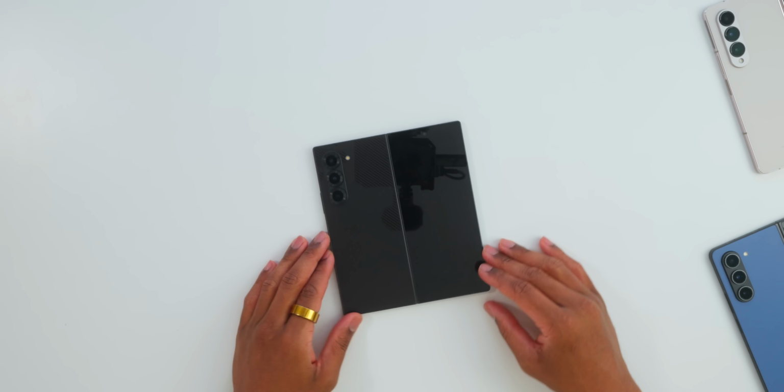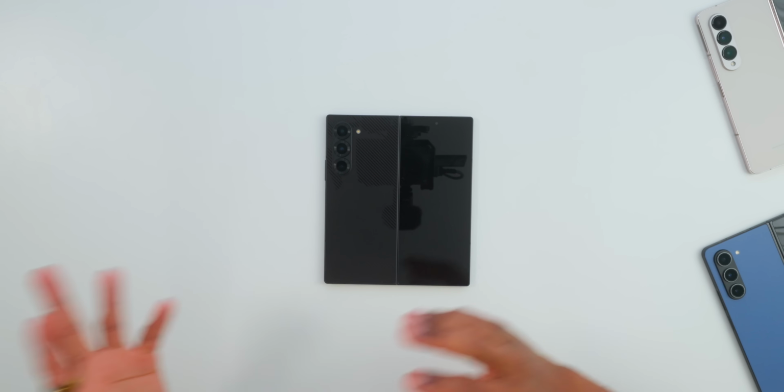The Galaxy Z Fold 6 is a deceptive yet beautiful smartphone. Foldable, shall I say. Now, here's the reality. CJ, why would you call it deceptive? Or why would there be any tactic of deception inside of the Z Fold 6?